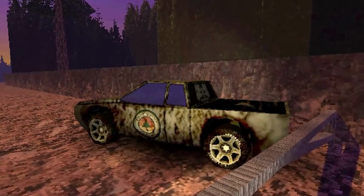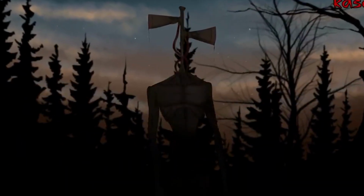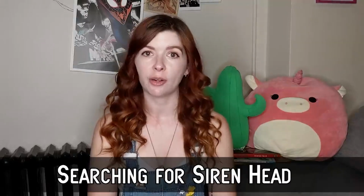It could be another nod to Sirenhead's sounds affecting recording equipment, or altering footage. You can hear footsteps at the top of the video, followed by the low whine of a horn or siren as the camera pans and zooms in on the pole. Number 5. Searching for Sirenhead.